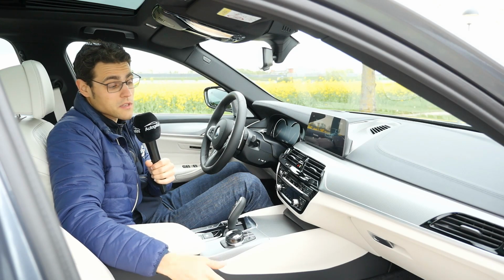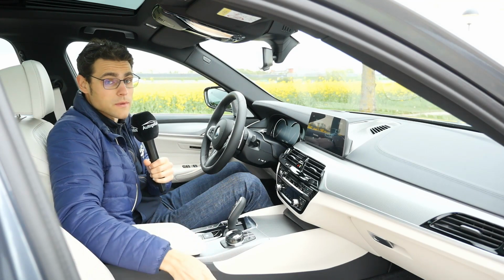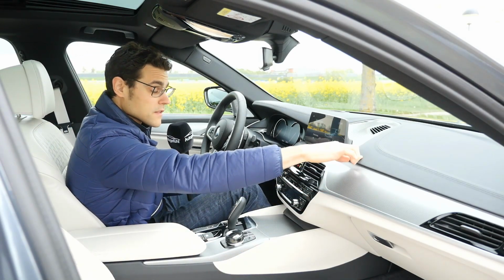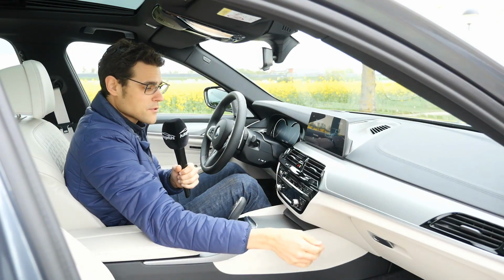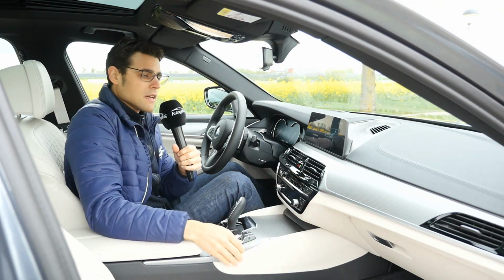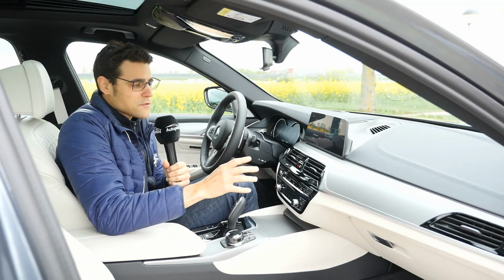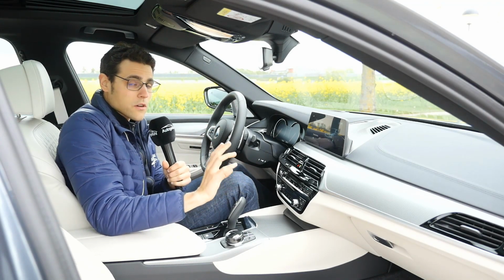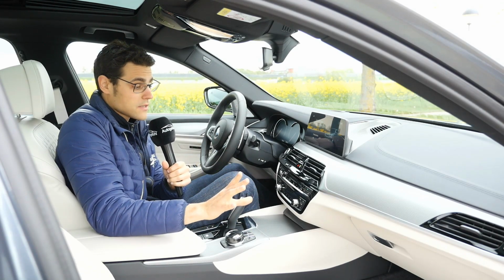But later on also the GT, for example, renewed again. Then what you can see here, all soft in the dashboard, high class build and processing, and also in the lower part, it is not hard plastic. And they really step up the game. So the 5 Series is the best processed BMW from the interior so far. We really have to say that.